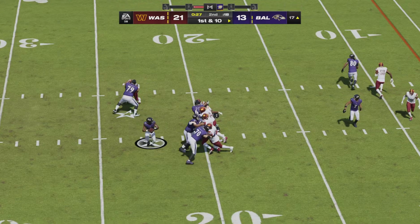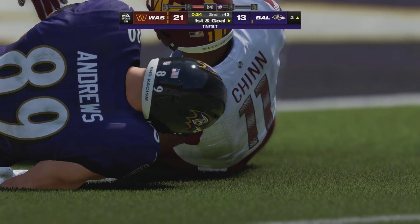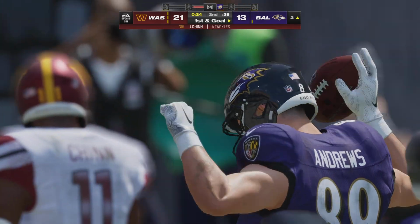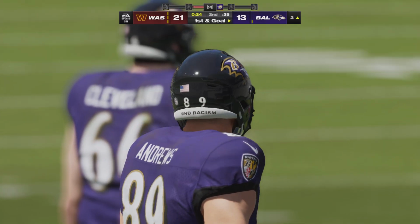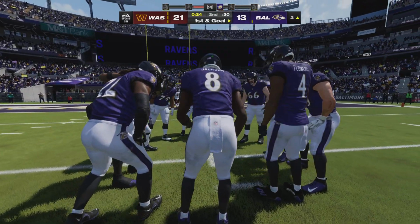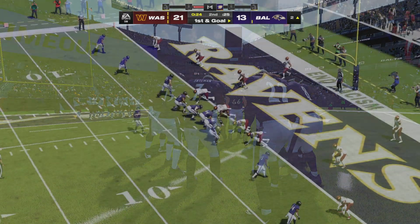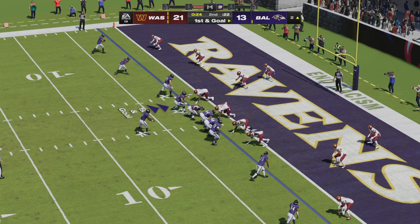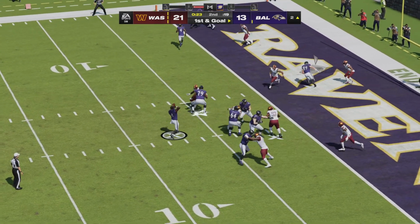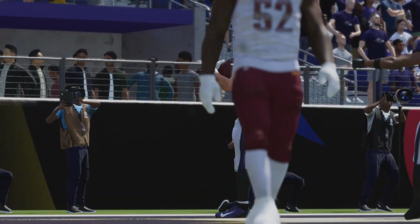To throw again is Jackson, and he's got it. The Ravens are going to use the second of their timeouts as they'll stop the clock with 24 seconds to go in this first half. Two big plays in succession. Not sure this D knows what hit him, but now they've got to get ready. It's first and goal. Jackson, and that'll be taken in by Andrews for a Ravens touchdown.